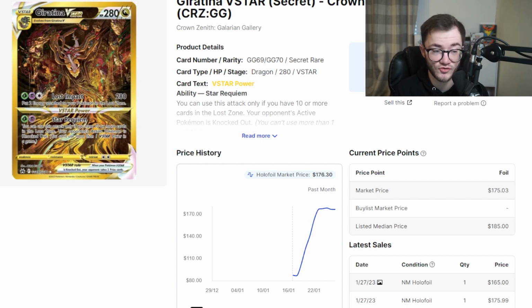Honestly, it's absolutely incredible. So I think this card will stay as the most expensive card in the set, above 150, in between 150 and 200 for the time being. We have to wait and see. It's going to be quite hard to maintain its price with that much product being opened. So there you have it, guys. That is kind of where the market's at the moment with Crown Zenith.